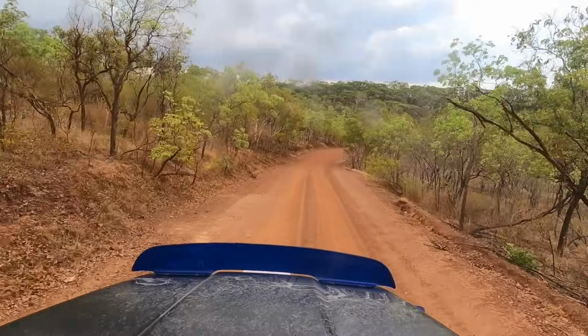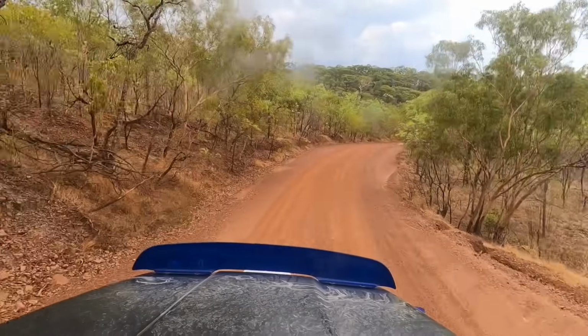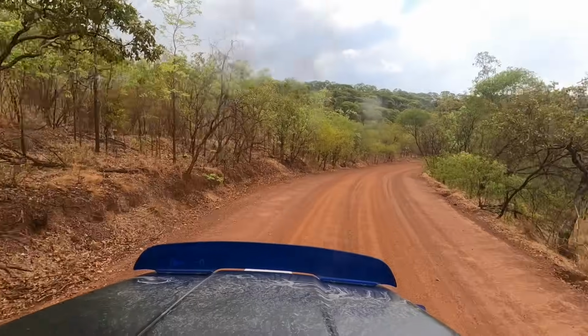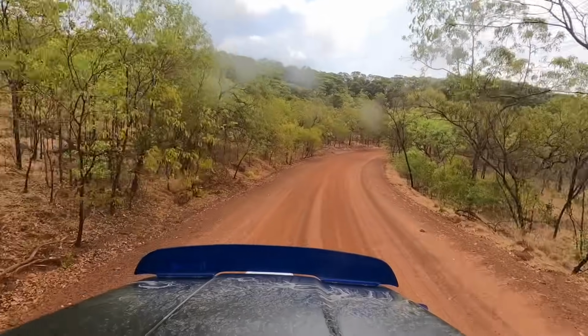When we left the station, we took another route home rather than going the 170 kilometres of dirt. We came 50 kilometres back towards Katherine. This is the big hill we went down, which doesn't look like much in the camera, but it was actually quite steep.